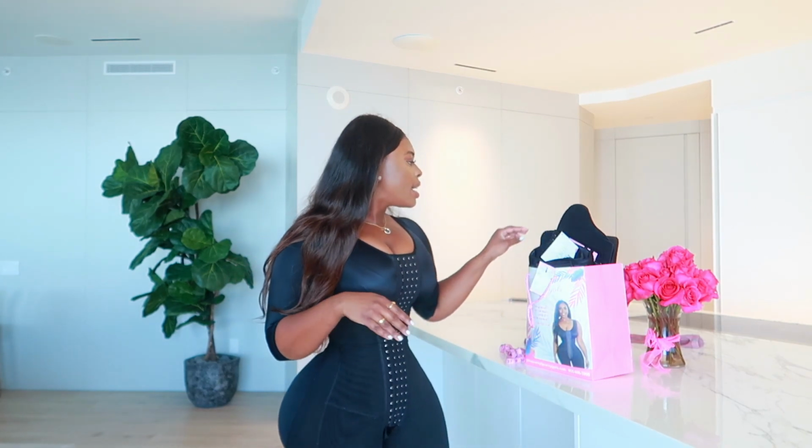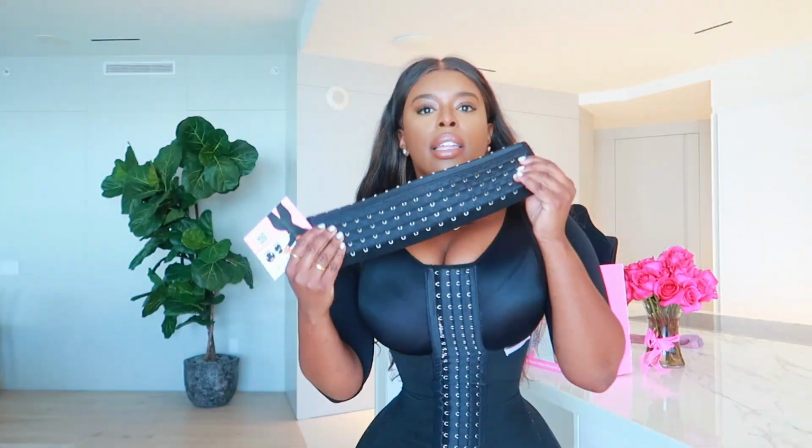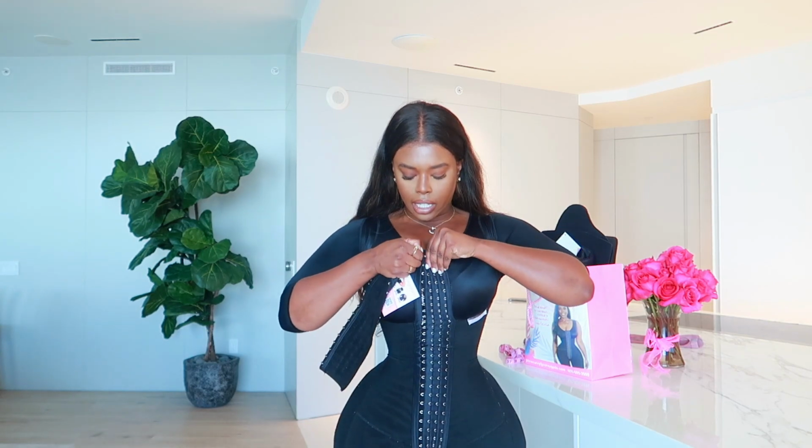So now that we have on our stage 1 faja, if you're someone who feels like it is too tight and you need some more compression, we do have this extender here, which I'm going to put on and show you how to do it. The extender might be this length. You might not need it in your entire faja, so you can cut it to the amount that you need. How the extender goes on is pretty easy.